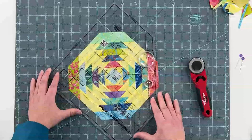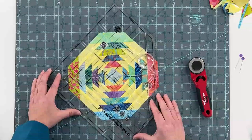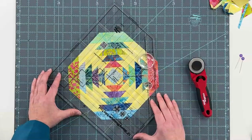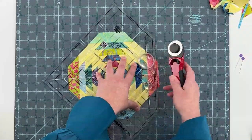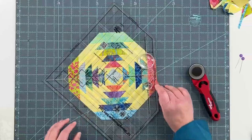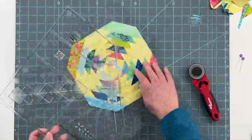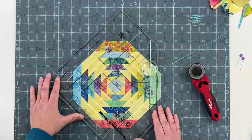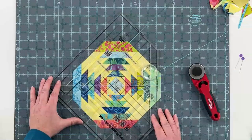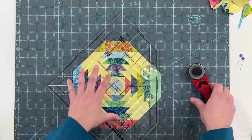This is a good project to do while you're catching up on one of your movie binges. Watch all of, I don't know, Pirates of the Caribbean or whatever your favorite thing to watch is. More quilting videos, I guess you could watch while you're doing this. It's a great project to use up scraps.